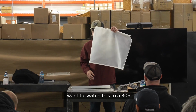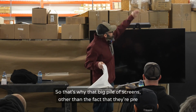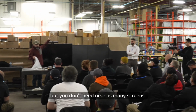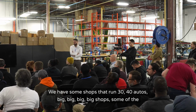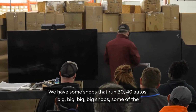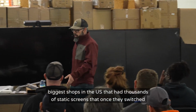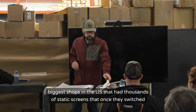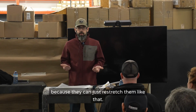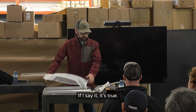I want to switch this to a 305. It just took me 30 seconds to tear it down and another minute or 2 to stretch it. So that's why that big pile of screens, other than the fact that they're pre-imaged, but you don't need nearly as many screens. We have some shops that run 30, 40 autos, big shops. Some of the biggest shops in the U.S. had thousands of static screens. Once they switch to these, they're running like 20% of the screens they used to, because they can just restretch them like that. It's that easy. If I say it, it's true.